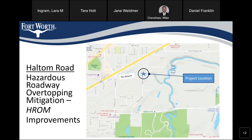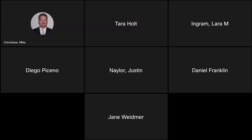So we'll start this evening. We're talking about Haltom Road. We're just south of 121. This is an area where a local creek, Dry Branch, actually crosses this location before it gets to the West Fork of the Trinity River. There have been numerous incidences reported of overtopping and vehicles stranded at this location.